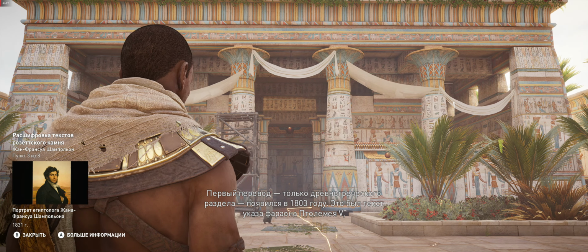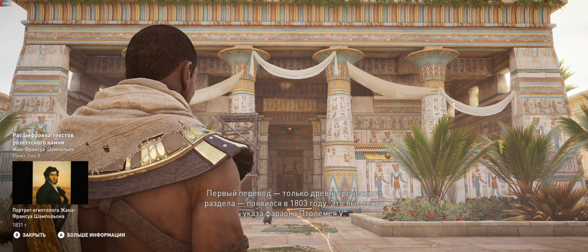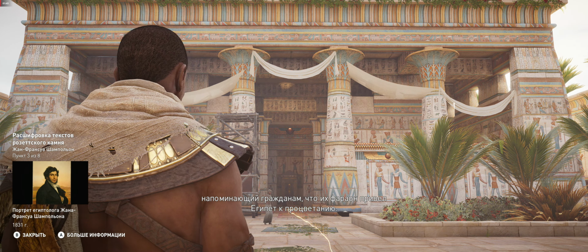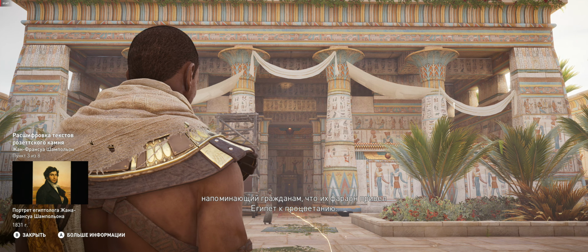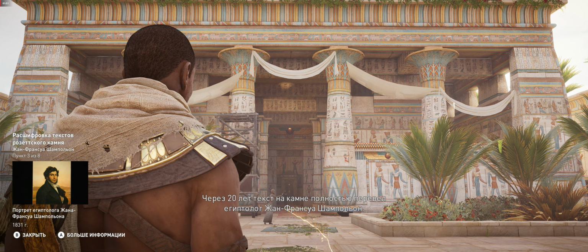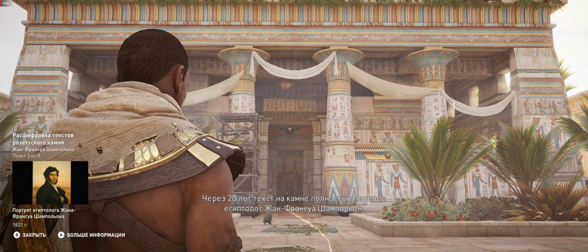The first translation was of the Greek section only, in 1803. It detailed a decree of Pharaoh Ptolemy V, reminding the citizens that their pharaoh had led Egypt to prosperity. It was fully translated 20 years after by Jean Francois Champollion, who was working with a facsimile.